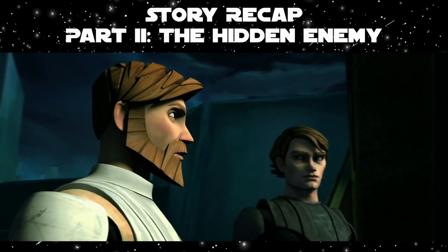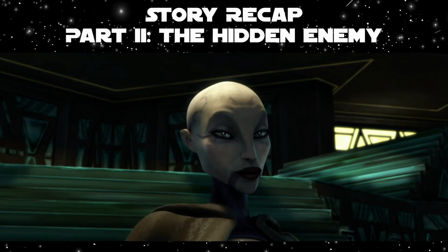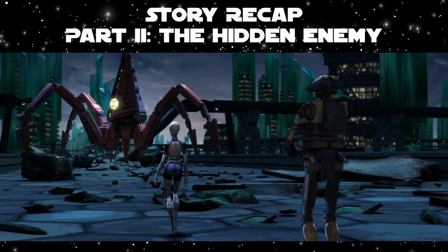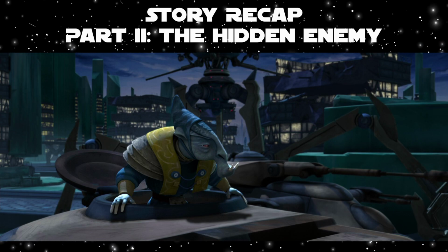Anakin and Obi-Wan arrive at the Separatist base, where they encounter Asajj Ventress, who they are familiar with. Battling throughout the base, Ventress eventually leaves the Jedi to enact the next part of her master's plan, but not before sending General Loathsome to deal with the Republic's forces.